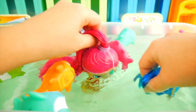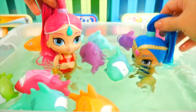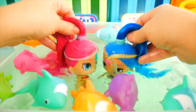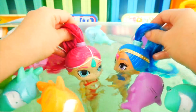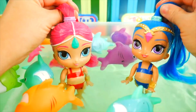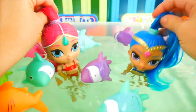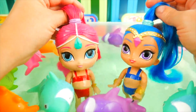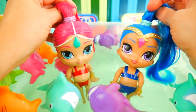All right, girls, you can keep playing. Yay! We love splashing in the pool. We can jump, and we can dive down deep, and we can blow bubbles. It's so much fun. Okay, but guess what? Today, we're gonna change you into mermaids! Yay! Then we can swim with all the sharks just like they do. Yes, you can. Hey, did you guess it would be mermaids? If you did, put "I got it" in the comments.